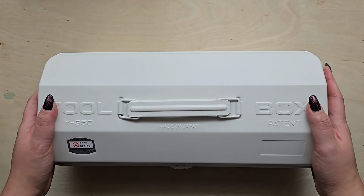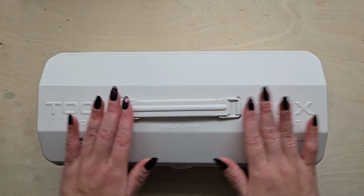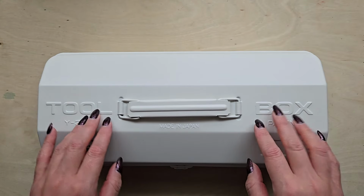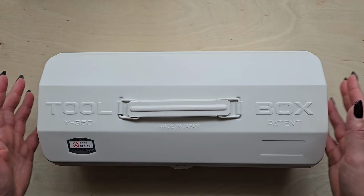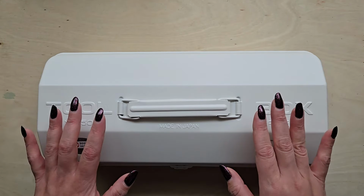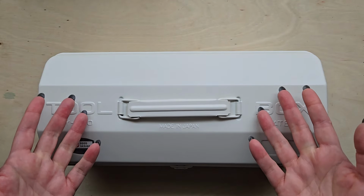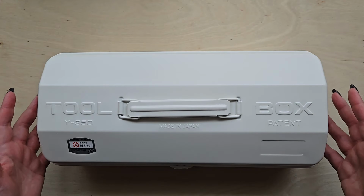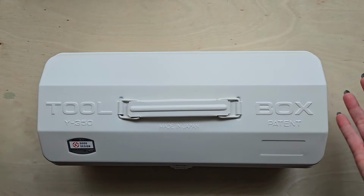Okay, so this is my Toyo Camber-top 350Y steel toolbox, and I got it in the white. I love this thing. I use this to hold all of my traveler's notebooks and my smaller journals and whatnot, and it is absolutely perfect. It is exactly what I wanted from the get-go, and it has far exceeded my expectations. I thought I'd show you exactly how much this thing holds, because it sits on my desk and looks beautiful, but it's also super useful. You could use it for far more than this, but I thought it might be helpful to see what goes inside.